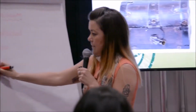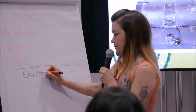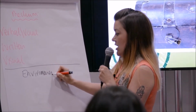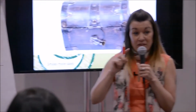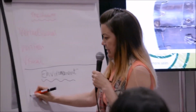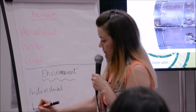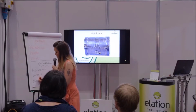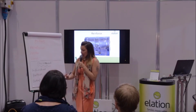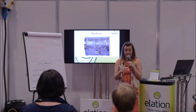Additionally to that, you also need to consider learning environments. Everybody learns in a different way and has a preference of the way they want to work. There's 3 different learning environments you need to consider. First is the individual, then is the partner, and then is the group. And again, we learn to different qualities depending on what learning environment we're in.